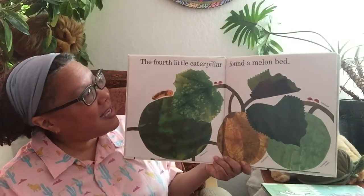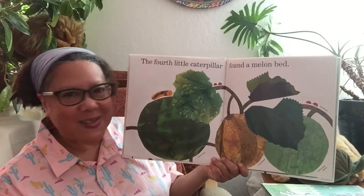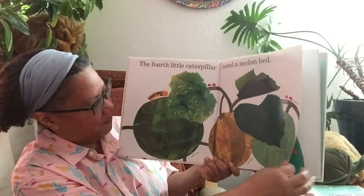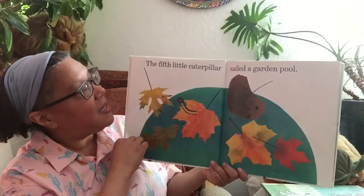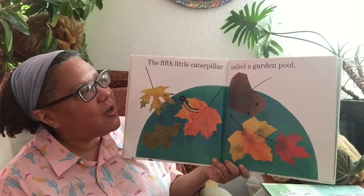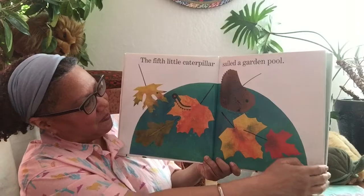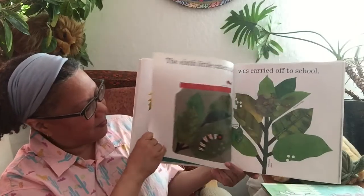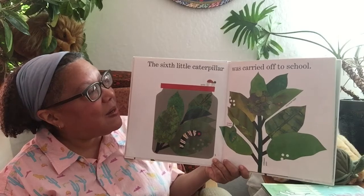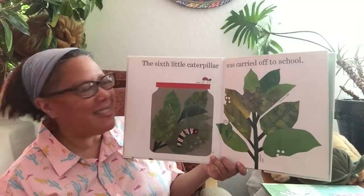The fourth little caterpillar found a melon bed. Do you see the ladybugs? I see some ladybugs. Yes, indeed, do. The fifth little caterpillar sailed a garden pool. Yes. The sixth little caterpillar was carried off to school. Do you see the spider? I see a spider.